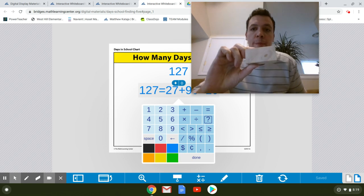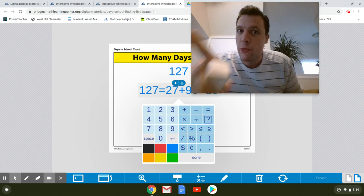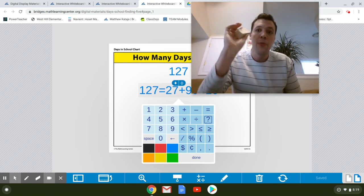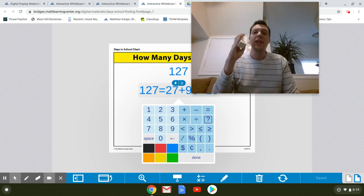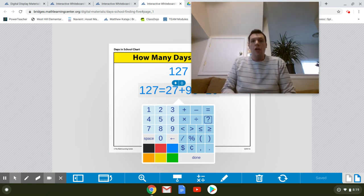What do we call this shape? A rectangle. No, 3-dimensional. What's the difference between 3-dimensional and 2-dimensional? 2-dimensional's flat. 3-dimensional's not. So don't say rectangle, although it does have rectangular faces. This is a rectangular prism. Remember that. Next shape.